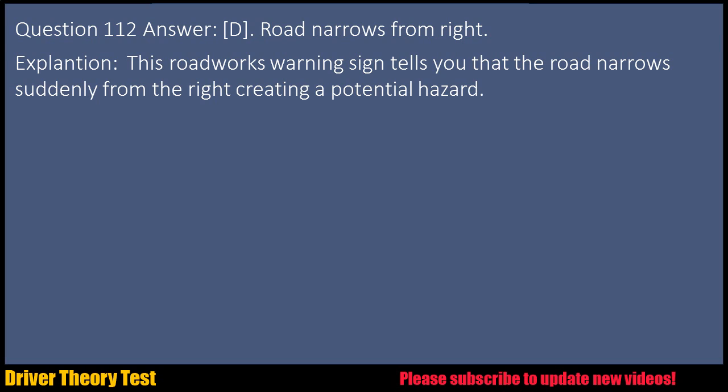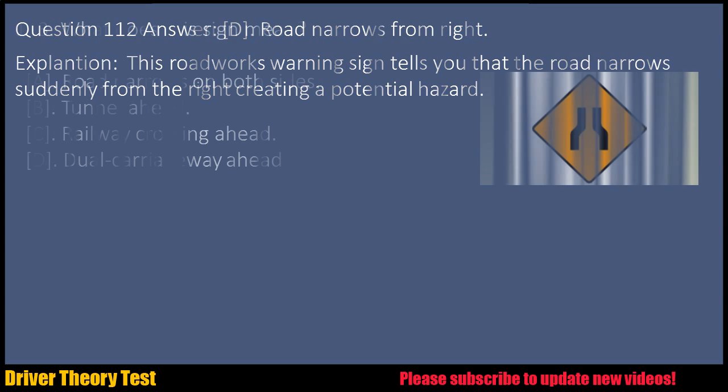Question 112. Answer: D. Road narrows from right. Explanation: this roadworks warning sign tells you that the road narrows suddenly from the right, creating a potential hazard.